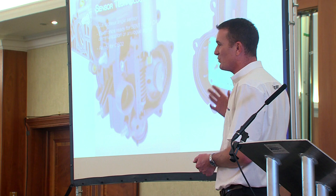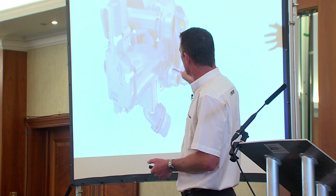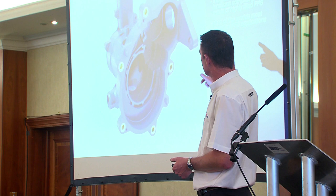So as you can see, inside we've got a printed circuit board, so that's giving us feedback. The engine control unit is controlling that motor, which is basically inside, rotating two rotary slides. On this side, you can see, this is where we have the impeller. The impeller is being driven by a belt off the balance shaft of the engine.